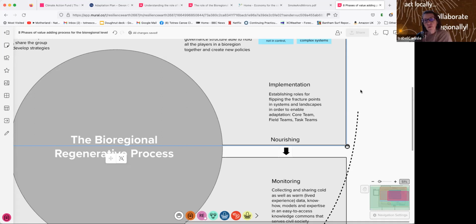And the whole notion of core team, field teams, and task teams also comes from Regenesis. The idea is that there's a core team that holds all the work together in a bioregion, but there are many different projects in that region. And you've got field teams who are experts in those domains or sectors, whether it's farming or health or whatever it might be. And they put together the task teams that go out there and actually take action. So I have to say, this is our goal. We haven't yet managed to achieve that, but it makes an awful lot of sense to me to organize in that way, in a kind of disaggregated, decentralized, autonomous organization way. But Oscar may have some more to add to that.